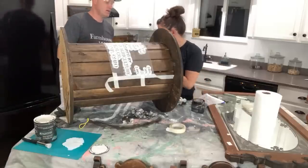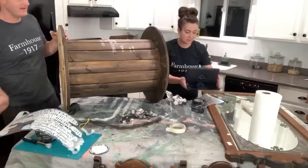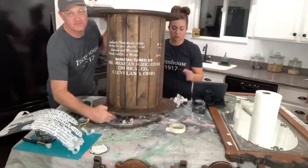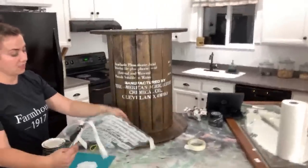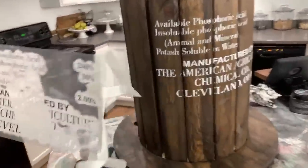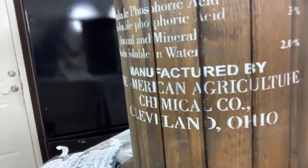All right, we're going to do the reveal. Okay, so I'm going to tease you a little. Oh, that turned out awesome. I knew it would. Bring them close so they can see. Oh yeah, we're coming so close. I don't even remember what this one is called. It's probably the phosphoric acid one, or the American Agriculture stencil. That's this one, and it's kind of industrial looking, which is what I designed it for. So that one turned out good. So you can see where the cracks were. It turned out great.